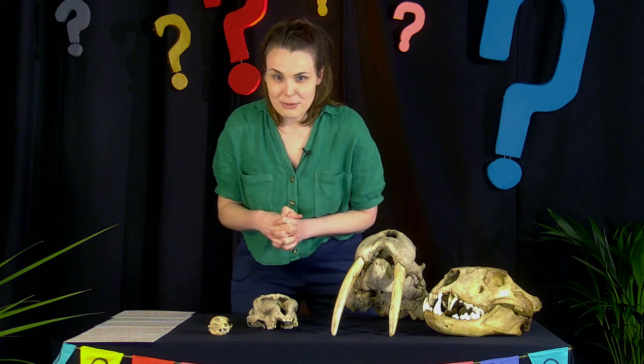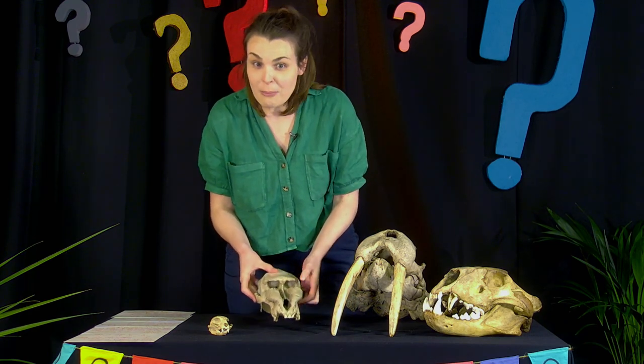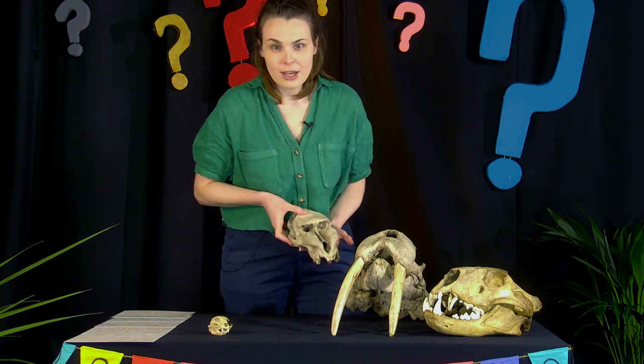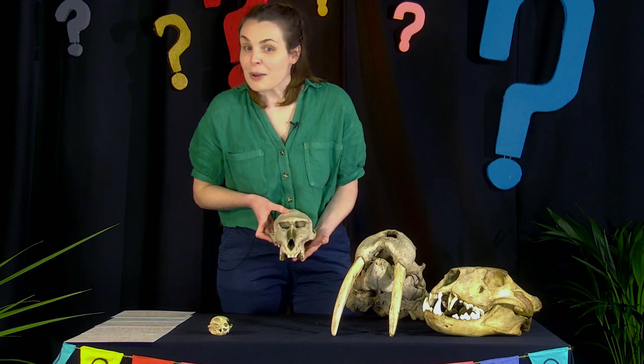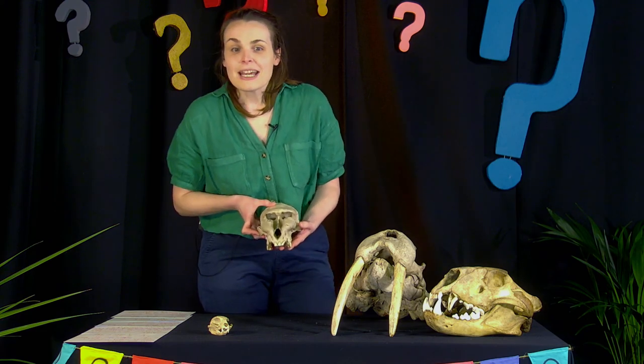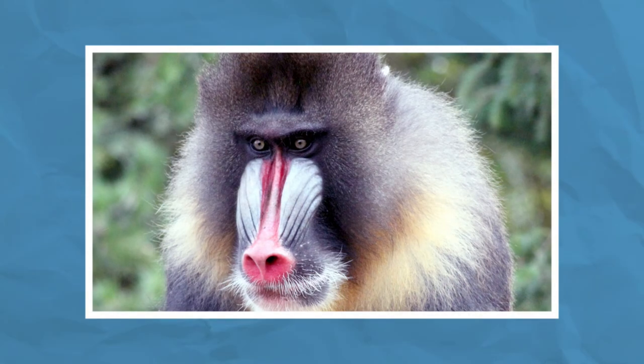Okay, let's move on to this one, a little bit smaller this time. We've only got the top part of the skull for this one. What do you guys think that this one is at home? It's a type of monkey, and the monkey is called a mandrill. Here we go. We can see in the picture that they've got these really striking blue and red faces, and that's what they're kind of famous for.